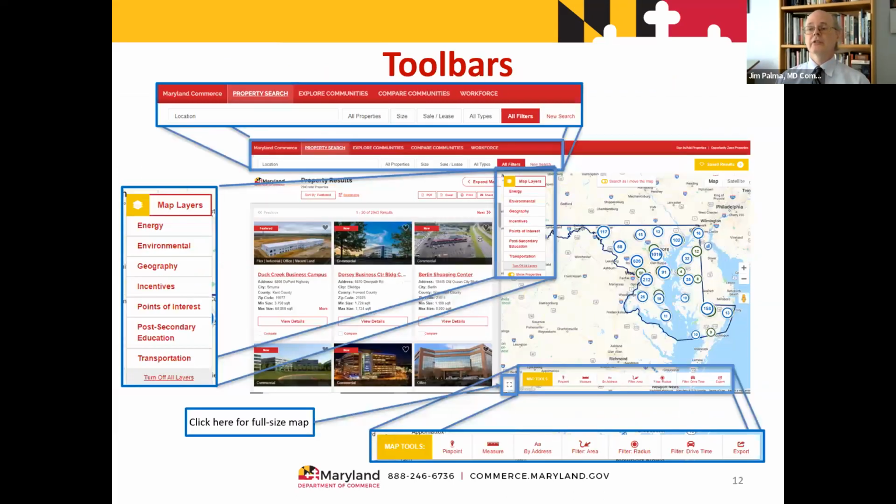These are the toolbars, and there's a lot of them. It's a very comprehensive system with a lot of different features to it. Starting from the top, our top toolbars, I don't know if you can see my mouse floating around here. You can choose a location.